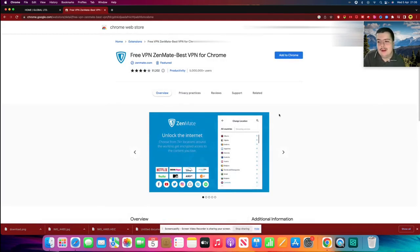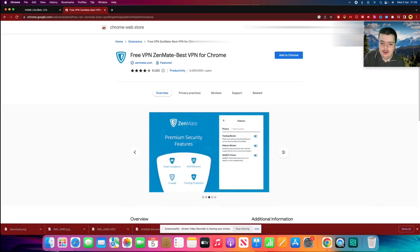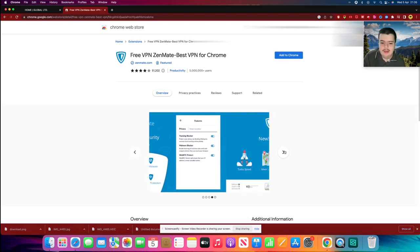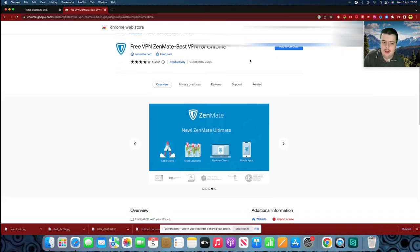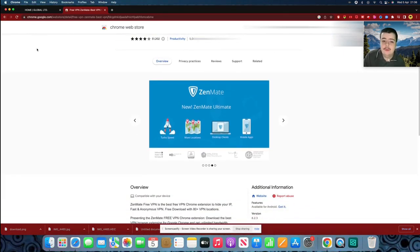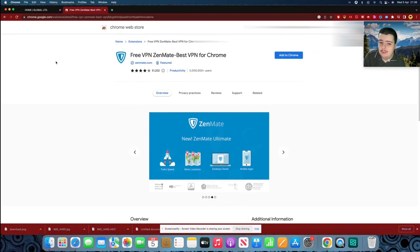But the next one I recommend, if you are planning to watch geo-restricted content, would be the SendMate VPN. I've not had any issues with that whatsoever. So if you are watching geographical content that is restricted to countries, you'd be better off installing this one. But if you're just using it for your casual searches, I would recommend Holla VPN. But if you have both, that isn't going to be much of a problem.